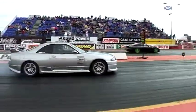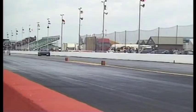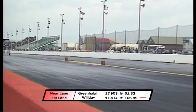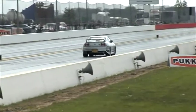This is James Wilday over there in the RX-7. Totally abandoned his Renault GT5 racing career. He's up against Grenard. And it looks like issues for the Skyline, and it is the RX that takes the win. 106 miles an hour, but he's not bothered because he's made it through.